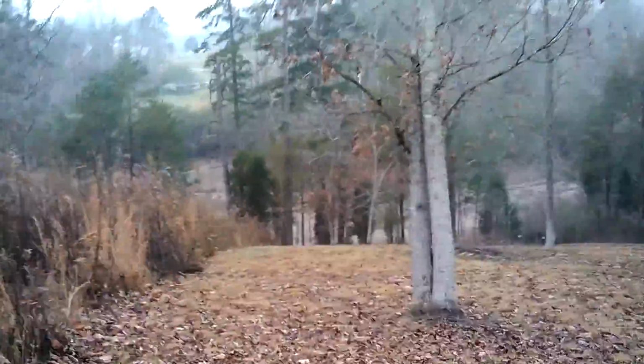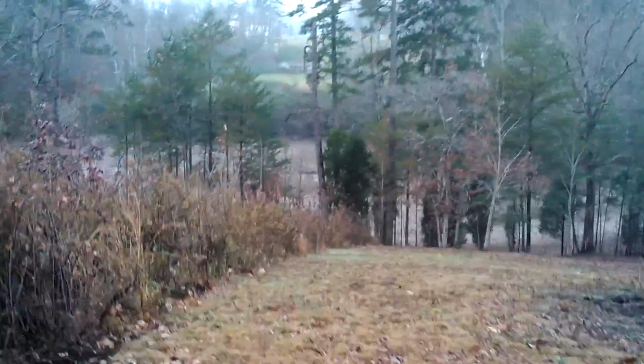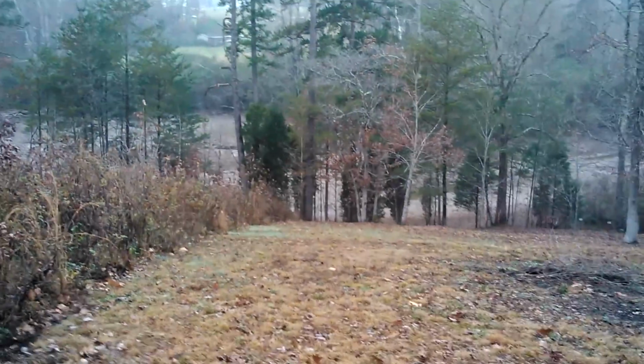Now the topography of this lot is approximately the same as the lot that's being sold, except this lot kind of slopes down here to the right, this way, where the lot that's being sold is pretty level all the way across the lot, but we are going downhill right now. Now, I'm going to stop right here. Everything you see out there that's brown is all going to be water.